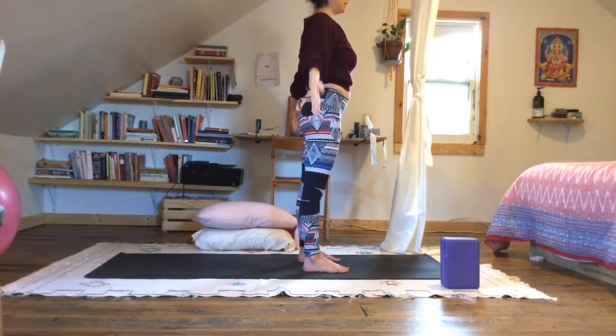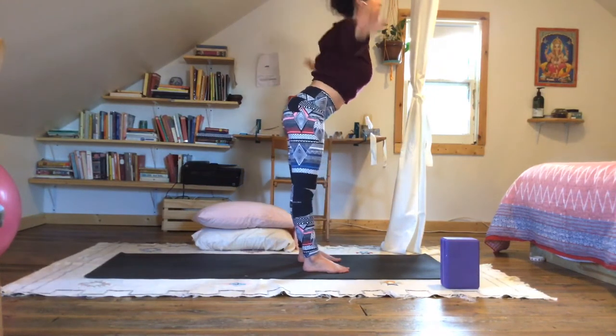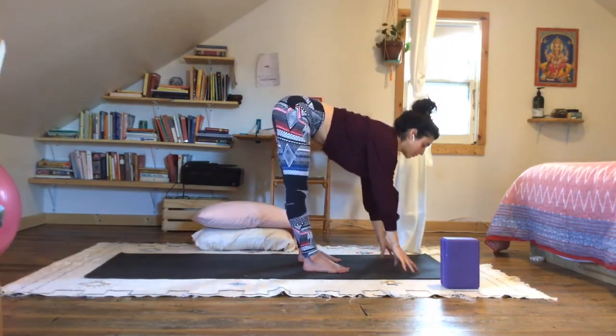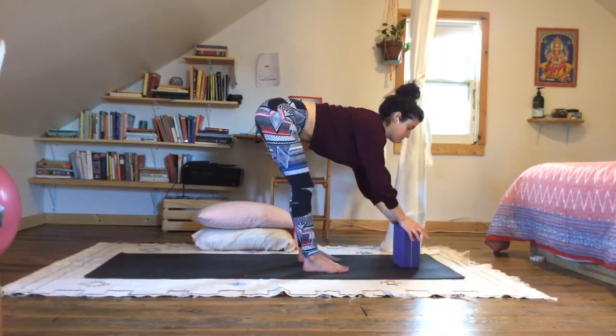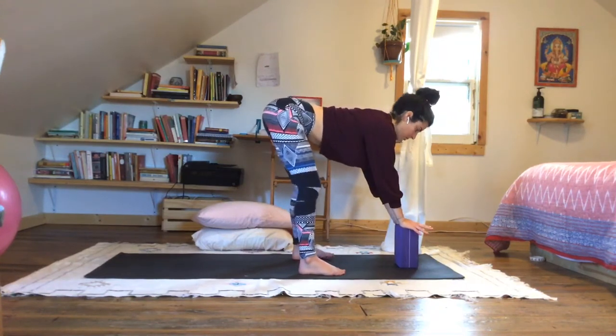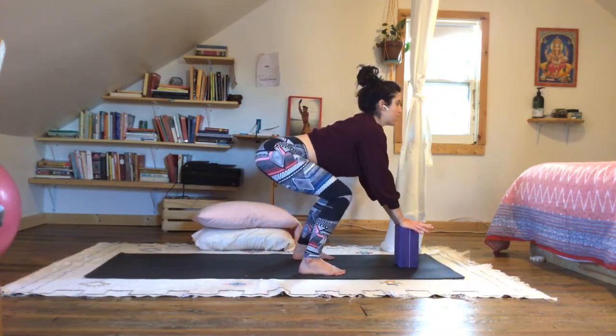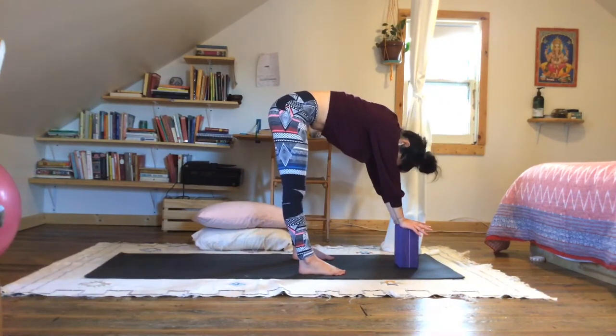This time we're going to inhale the arms up. Exhaling, fold forward. Halfway, put your fingertips on the floor and bend the knees. And here's where you can have a block or two for your hands. We're going to inhale, separate the feet a little wider. Inhale, bend the knees, lift the chest. Hug the belly. Exhale, straighten the legs and round the back, release the head.